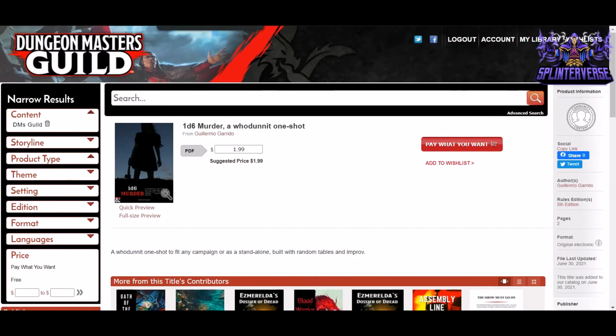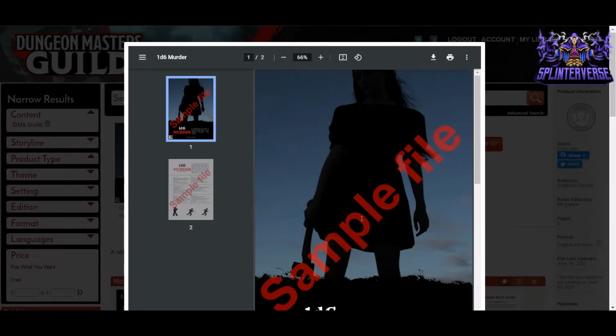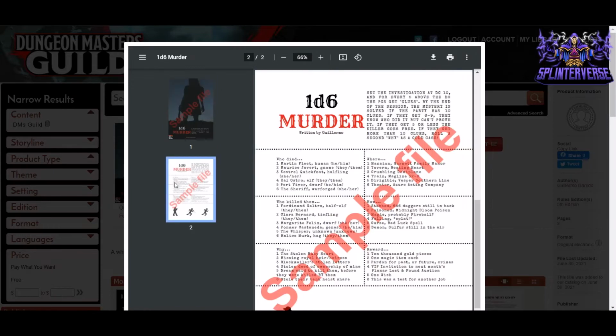Let's look inside. So you're getting to see both of the 2 pages. Oh, okay, I see. So it's not a full module. It's more of like a table that gives you that. So set the investigation at DC 10, and for every 5 above the DC, the PCs get clues. By the end of the session, the mystery is solved if the party has 10 clues. If they got 6 to 9, they know who did it but can't prove it. If they get 5 or less, the killer goes free. If they get more than 10 clues, roll a second Y as a cold case.